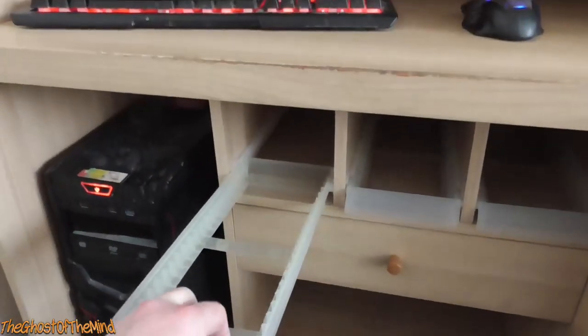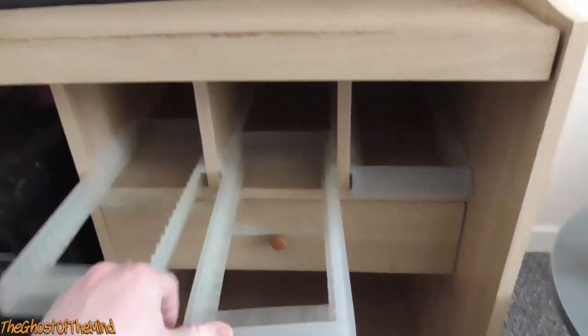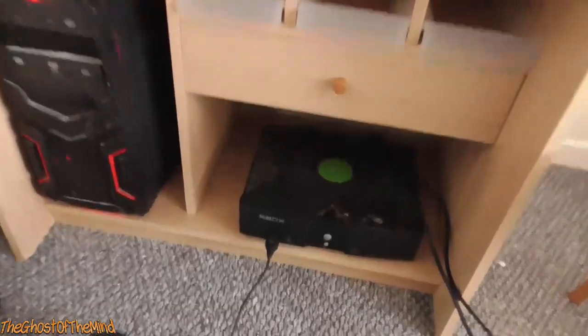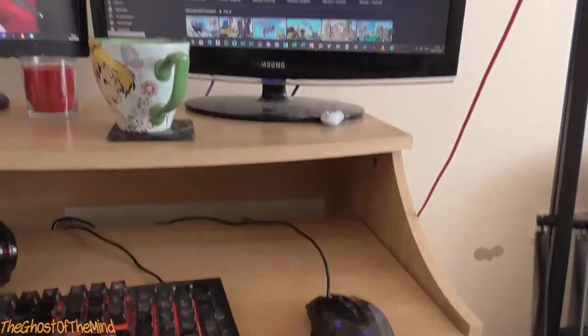So yeah, I've got some drawers down here. I've got some DVDs, though I don't really have DVDs. I mean, technically speaking, I do. It's a bit on the big side, so I could easily put the console down there. I'd like to put my feet up, and this would be in the way. Oh, to be fair, I've moved it and it doesn't seem to be in the way.